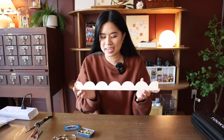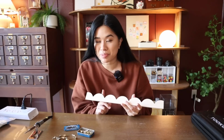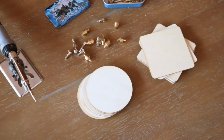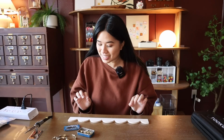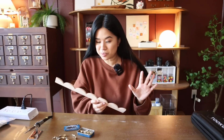Our trim is all cut out. It looks perfect, and I was thinking about staining or painting this, but I wanted to try something new. So wood burning has been on my DIY skills that I want to learn for the longest time. So before the year ends, I thought that I would just try it on a project like this. This is definitely manageable and not too intimidating, so we are gonna try it out.